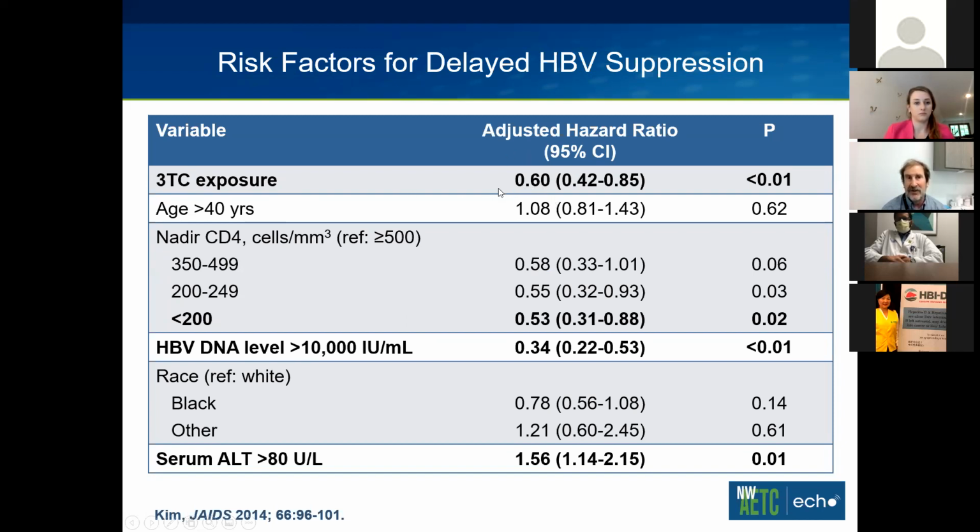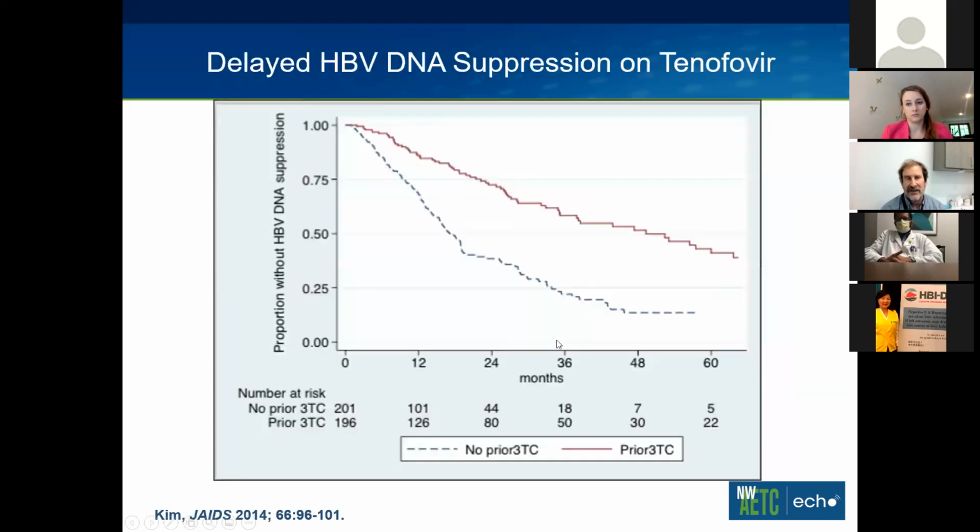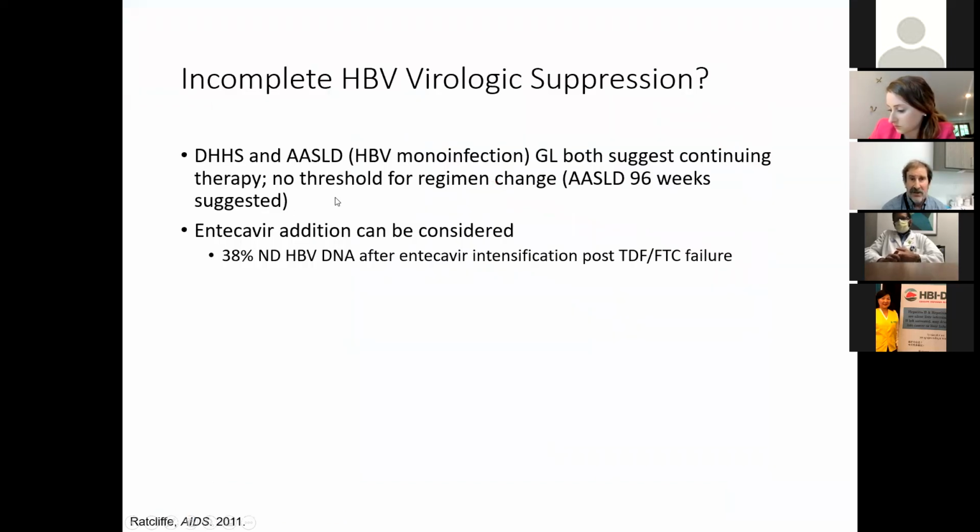And the risks for delayed response are previous 3TC, a higher viral load level greater than 10,000, and a lower CD4 count at nadir. So those are people who will take longer to suppress completely their hepatitis B viral load when they are on an effective agent like tenofovir. And you can see the comparison of those who are on 3TC versus those who had not seen that. So what do you do in these people?